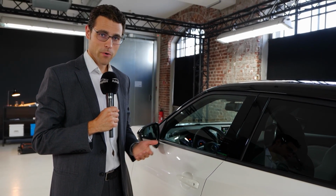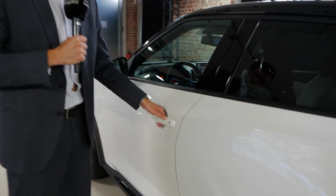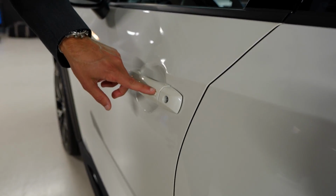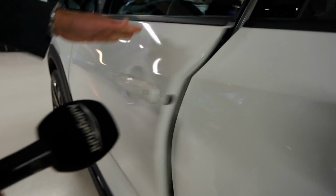Now to the interior, where we'll have keyless entry when pressing this button here. And there we go, this one with the keyless entry button. And door closing sound test. Yeah, it sounds quite solid.